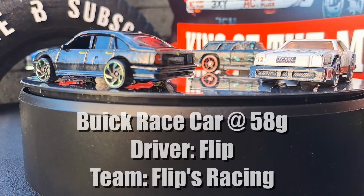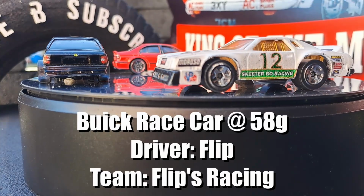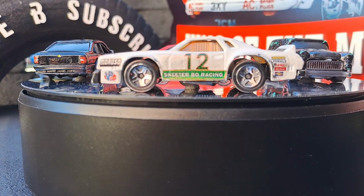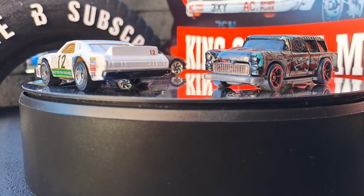I used to own one of those. And the Buick race car, his second chance, make it count, 58 grams. It's Flip from Flips Racing. Good luck, mate. I never owned one of those. No, not me. I don't own any cars. That's true. Well, you got a few Hot Wheels and a few Oz Wheels.